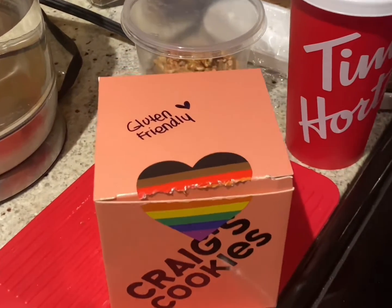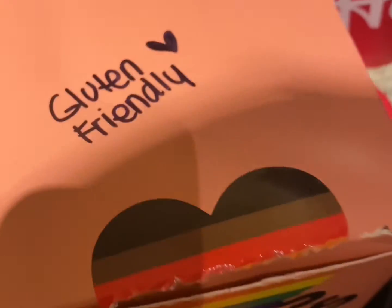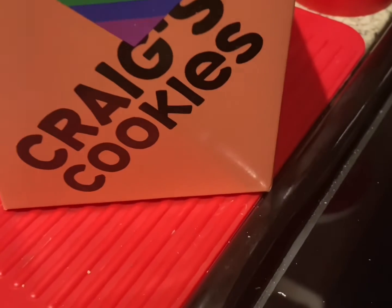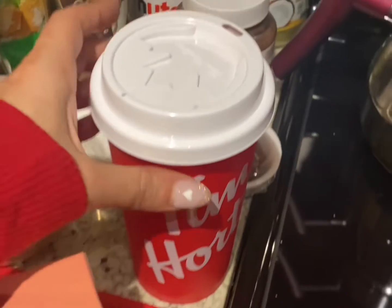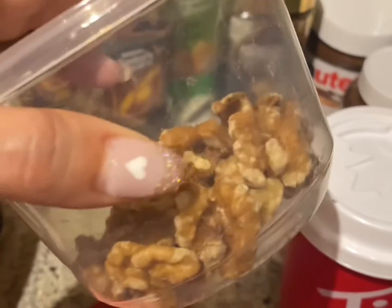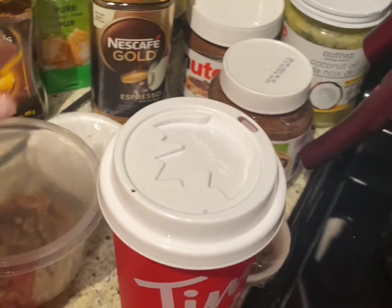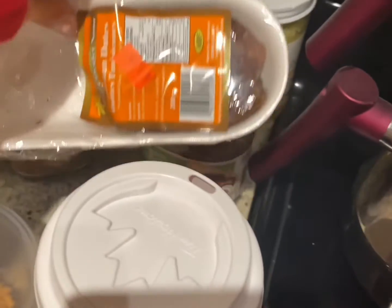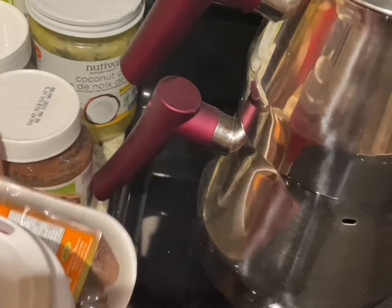So this is my coffee station, my absolute favorite. Gluten-friendly cookies. These are delicious. My reusable Tim Hortons mug. Some walnuts. I need to get some more. Some dates. As you can see, I really have a lot of dates. I love dates, they're great for you.